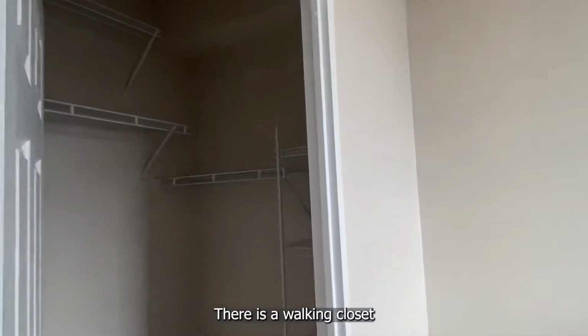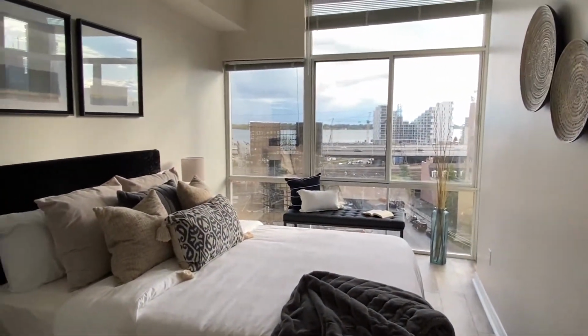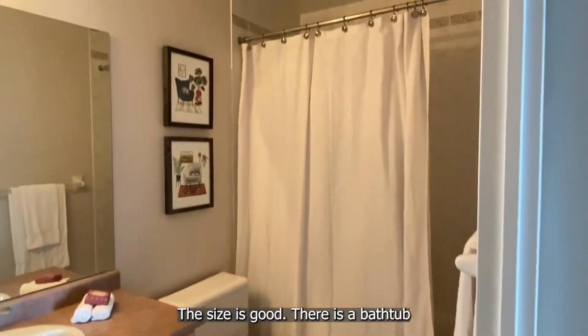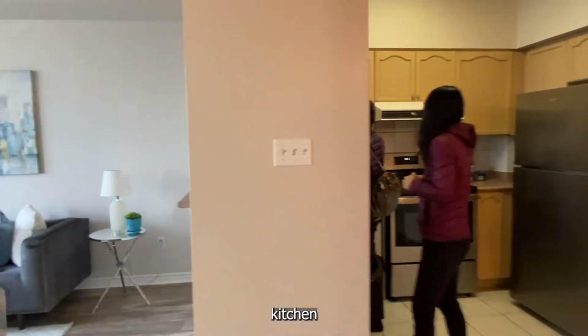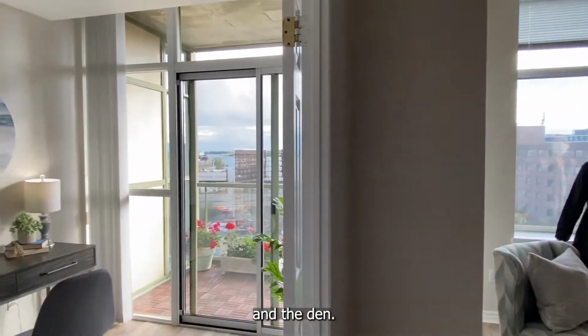There is a walk-in closet. In this condo, there's only one washroom. The size is good. There is a bathtub. Let's have a last look from this angle. Dining room, kitchen, living room, and the den.